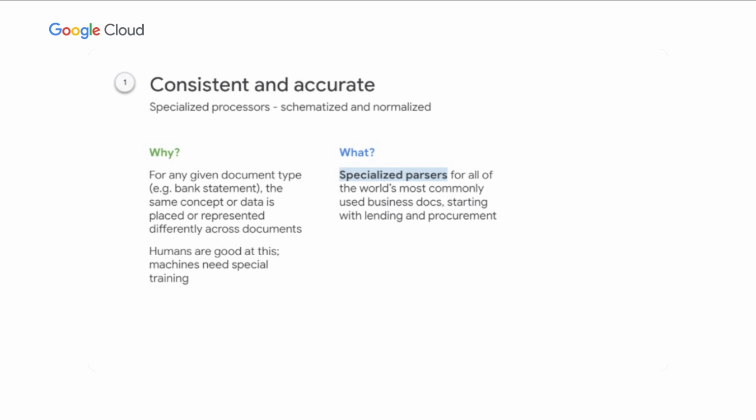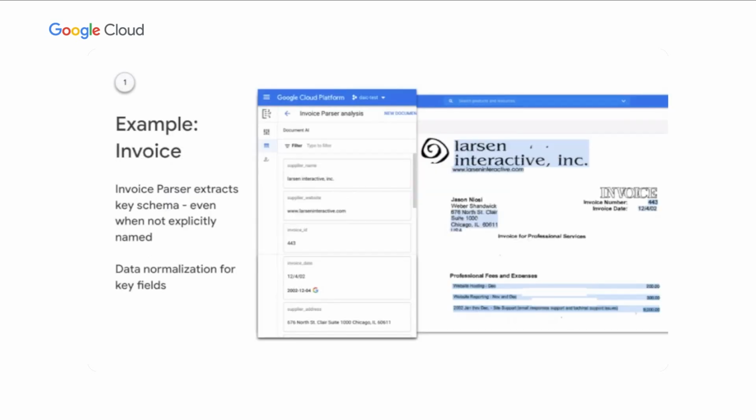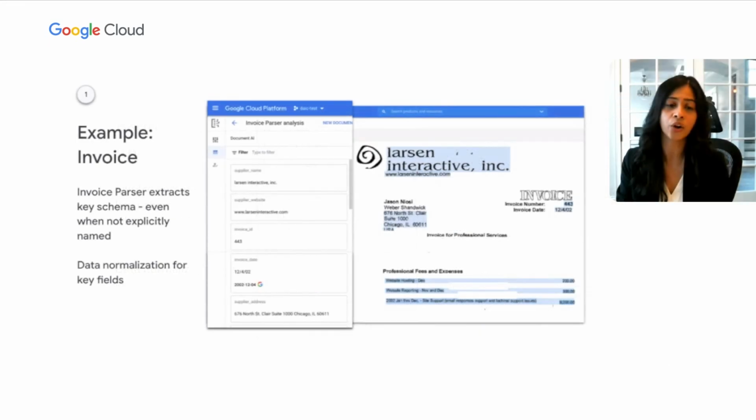And that's why we are investing in what we call specialized parsers, machine learning models that are built specifically for any given document type. Here's a sample output from the Document AI console, and you'll see that the core schema, supplier name, supplier website, invoice ID, don't actually show up as text on the document anywhere. Instead, these are concepts that our models have been trained over thousands and thousands of samples to recognize and then find from one invoice to the next.